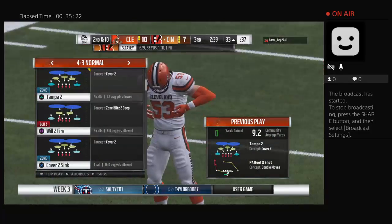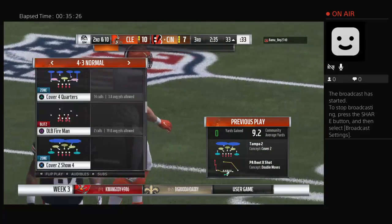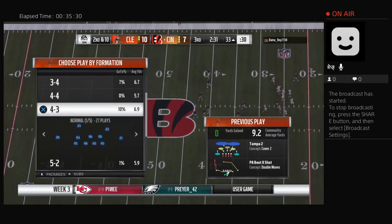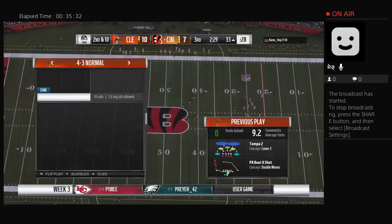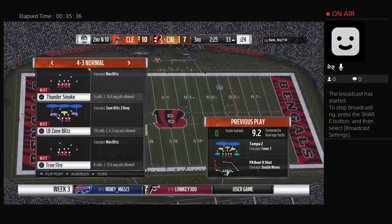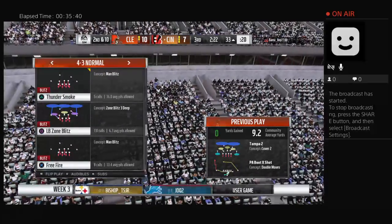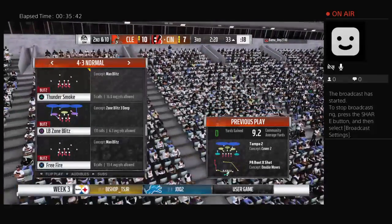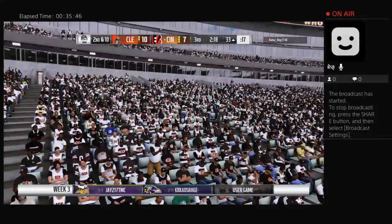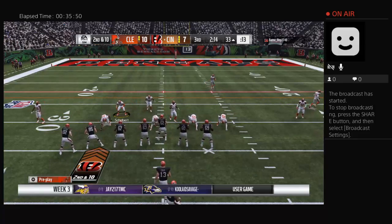2nd and 10. Well, that was a simple throw and catch, but even with that completion, 0 yards gained, so they're behind schedule on down and distance. I think they were hoping to get it to him, and he could make a man or two miss, but that window closed quickly. Had the completed pass, but for no gain, stopped right at the line, so it's 2nd and 10.